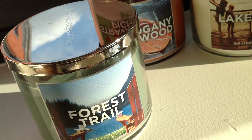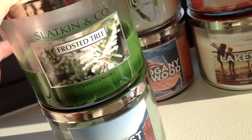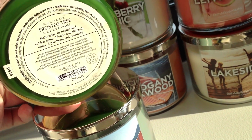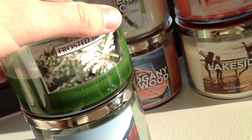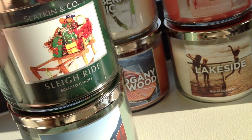And then it also seems very similar to Frosted Tree, which is, I think, from 2009 or 2010. Hasn't come back for a while. And the notes on that one were cedar, fir, golden amber, patchouli, and rosemary. It's very close to that, but less kind of Christmassy. And then the last one that you're all familiar with is Sleigh Ride.